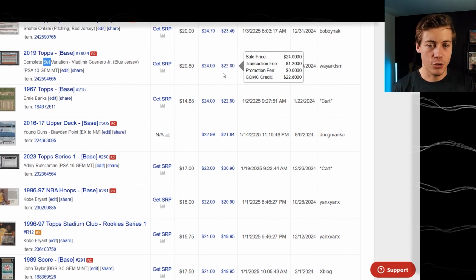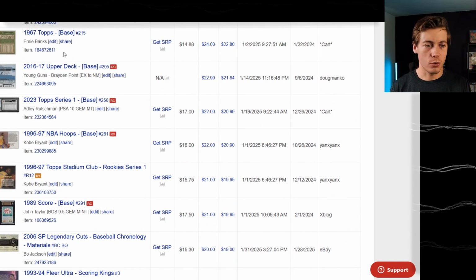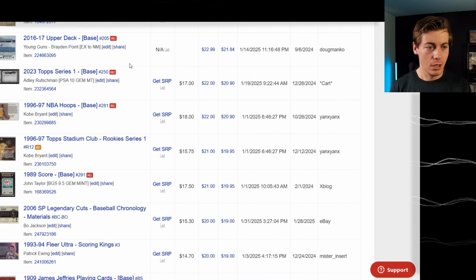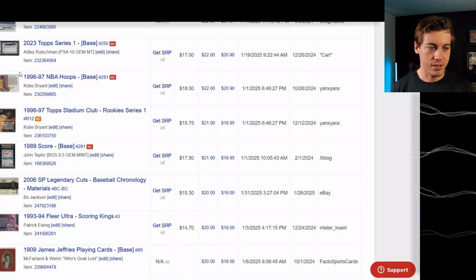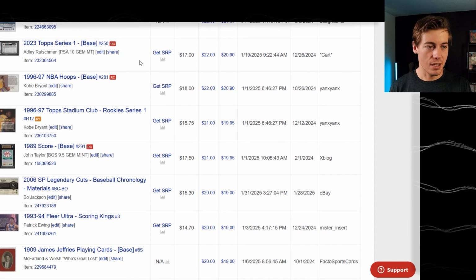Complete set, Vlad, $20 to $22. Ernie Banks, '67 Topps, $14 to $22. Super nice profit margin on that one. Brandon Pfaadt, X to near mint. Sold this for $22. I actually paid a lot more for this at a show a long time ago, but put it on my COMC account to sell.